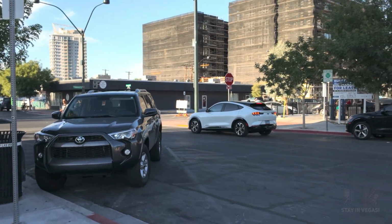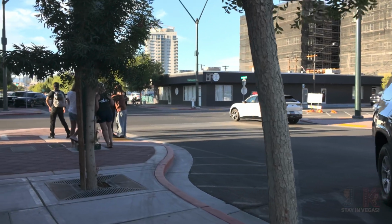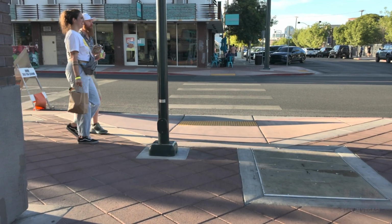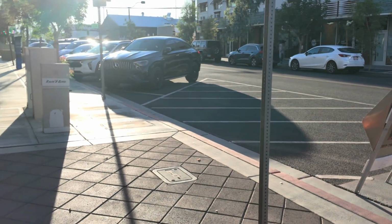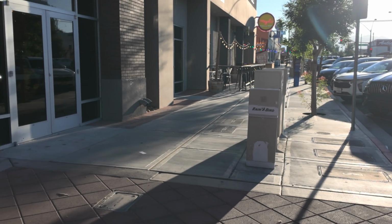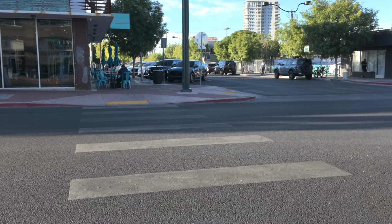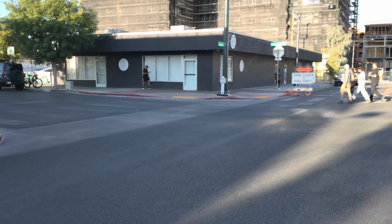But yeah, look at all this building they're doing down here. I've said this before, but being from San Diego, this reminds me of the Gaslamp area before the Gaslamp really took off. So there is the other mezcal tequila bar. Freed's is right down there. It's a crazy amount of building.